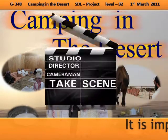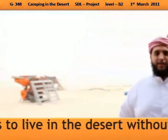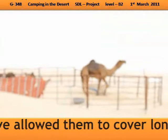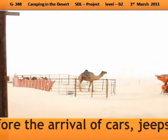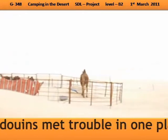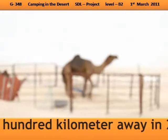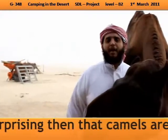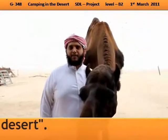It's impossible for Bedouins to live in the desert without camels. Camels have allowed them to cover long distances, long before the arrival of cars, jeeps, and airplanes. If Bedouins meet trouble in one place, they could be 100 kilometers away in 24 hours. It is not surprising then that camels are called ships of the desert.